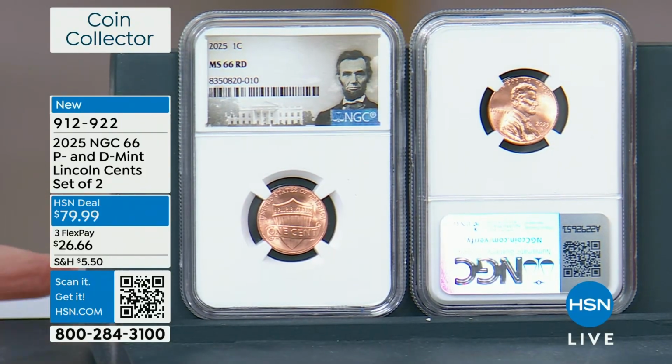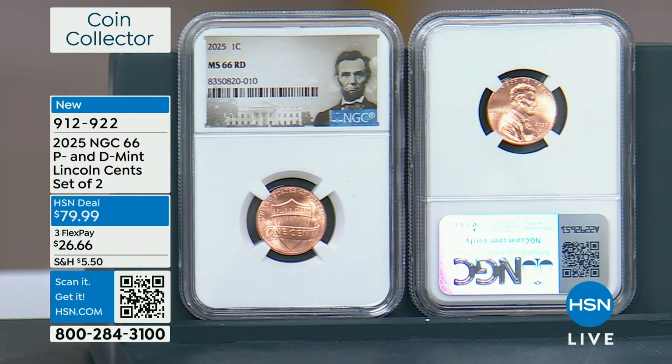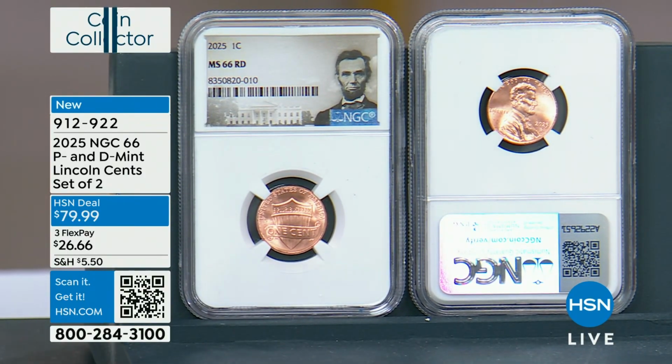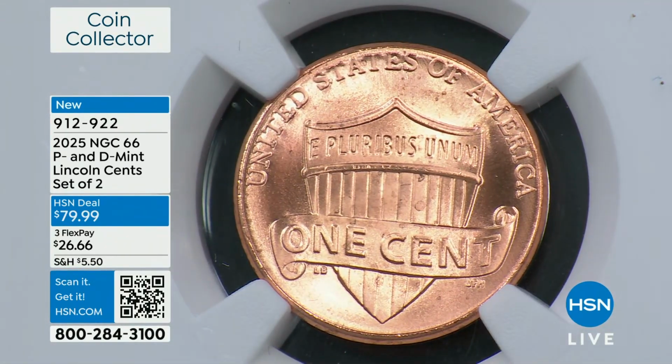So here's what happened. We sent hundreds of thousands of pennies to NGC and had them certified, because if you're going to want them in rolls, then you want the highest grade you can afford.